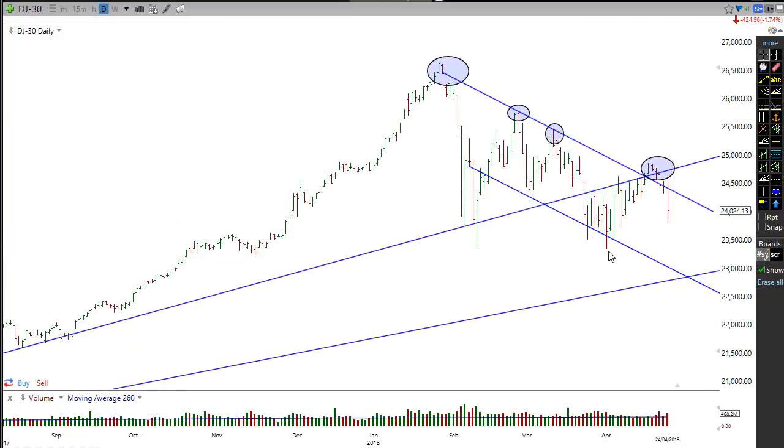The buyers are not in control. So buying this market right now is definitely risky, because you're going against what the market is telling you. Respect the market. What do you guys think is going to happen next?